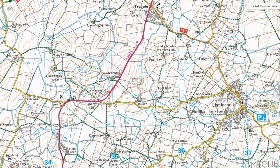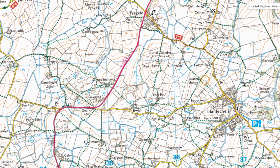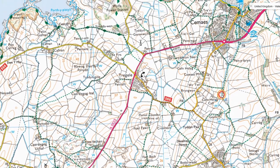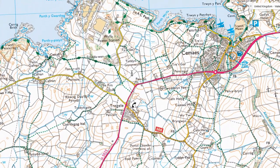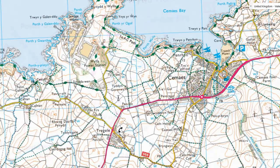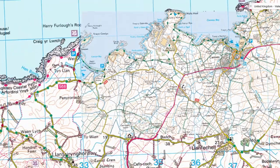Whether they are ancient trackways, whether it was an ancient route, and the standing stones were relevant to that as a crossroads for routes across the area, I don't know. It's not written anywhere that that's the case, but it just makes you wonder, as they're right on the crossroads of those two paths. And Llanfechell is about 2 miles from Cemaes. And Cemaes has the distinction of being the most northerly village in Wales.